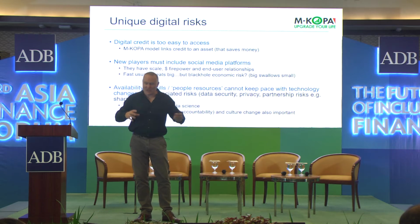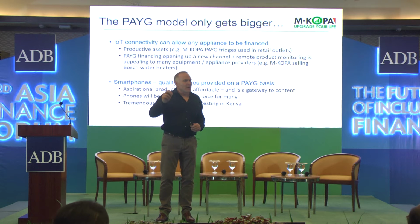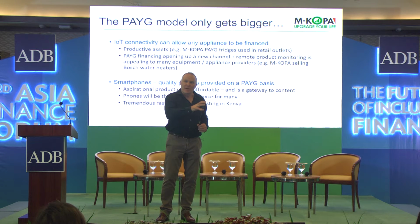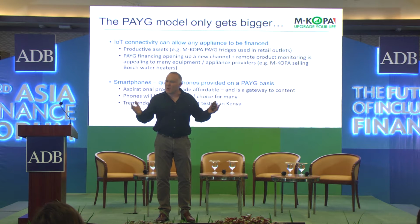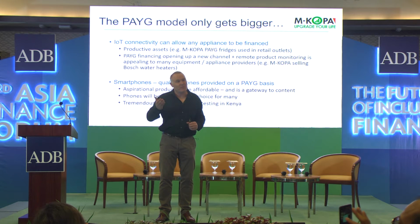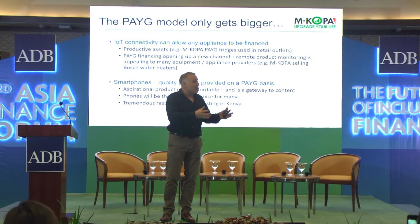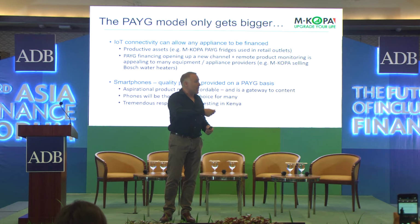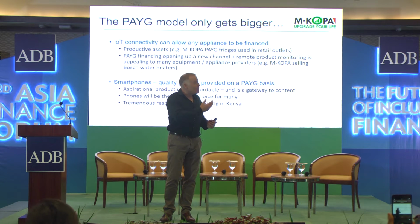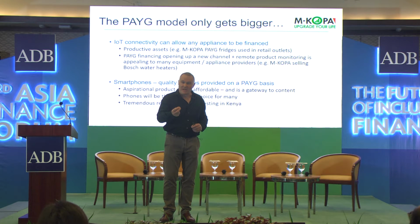So I didn't want to end on the risks. I wanted to end on what we can see ahead of us. If you think about connecting any piece of equipment and being able to finance it, this is way bigger than solar energy and TVs. We're already selling fridges, for example. We sell connected fridges into small shops. That small retail owner will make money every day because they've suddenly got a powered fridge which they're paying literally $1 a day for, and they can make more than $1 a day because they can sell cold produce and store preservables for a lot longer. So if you think about a productive asset, connecting it and financing it, that's a really exciting opportunity.